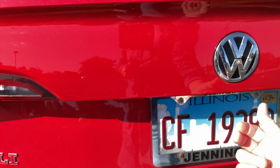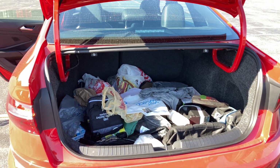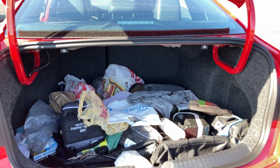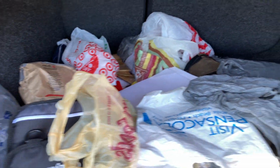You push on that, and you open up the trunk, and I can't really see. You might be able to see better. I can't see the camera. Okay, it is very, very roomy. I have a lot of junk in here because, well, I live out of here. Well, I don't really live out of here, but it's really roomy.